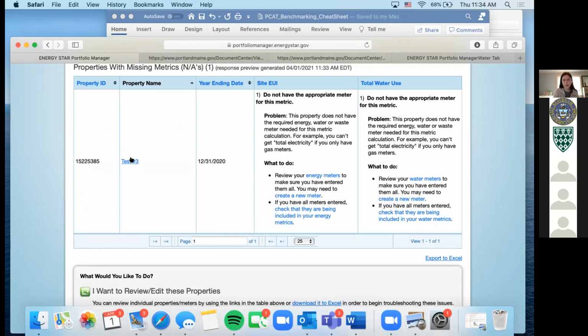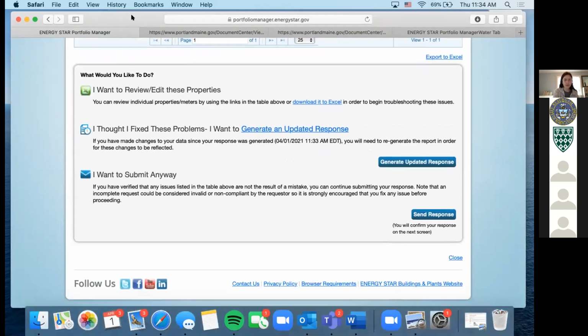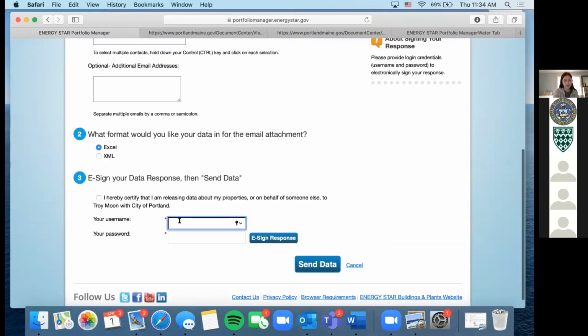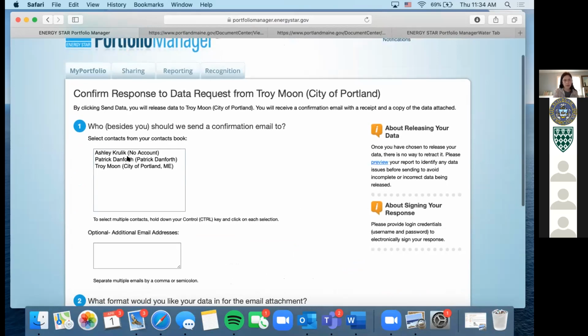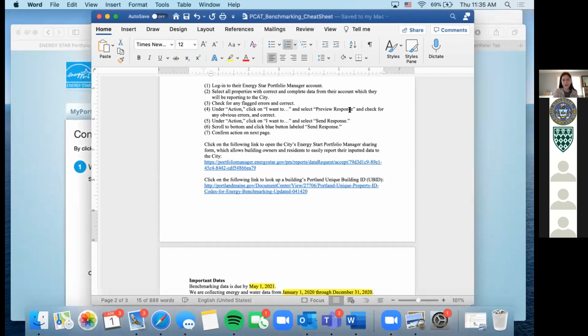So this here shows the property that I chose. It says all the things that I've done wrong. And then you just scroll down. You want to make sure, once again, that everything's corrected and you fix any errors that pop up before actually sending. But I'm going to say send response here. And that's what you would do after everything's corrected. And you would just put in your username, your password, and send it as an Excel to us. And then you would hit send data. And I'm not going to go any further with that because I don't want to send this. But that's essentially the process you would use to finish that sharing link with the city.